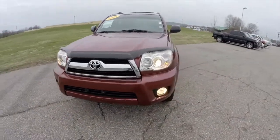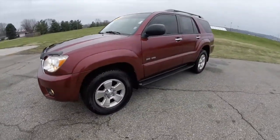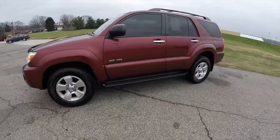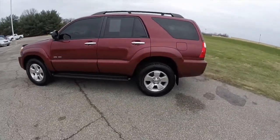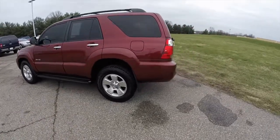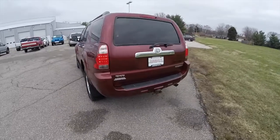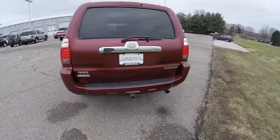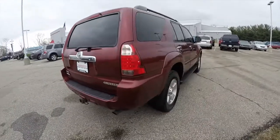Look at this 2006 Toyota 4Runner SR5 four-wheel drive. This 4Runner is in salsa red metallic, has a stone cloth interior. It is powered by a 4-liter V6 engine with a 5-speed automatic transmission. It is four-wheel drive.